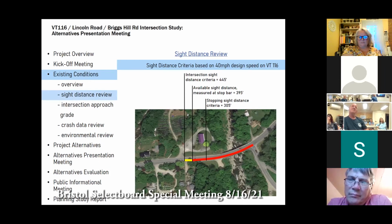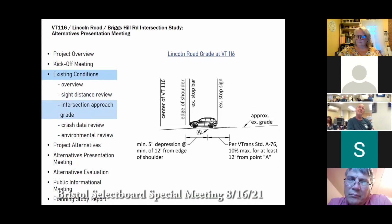Yeah, we can see if there is any speed data. We can also show in our report what the intersection sight distance criteria would be for 40. I don't know where the dot would be, but hypothetically, maybe it's back in front of your house, we can show a dot to convey what that would look like. Yeah, it'd be almost 600 feet. It's not like the state built the bridge, you're asking.